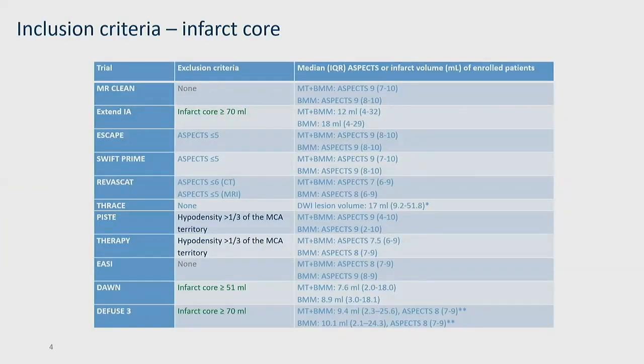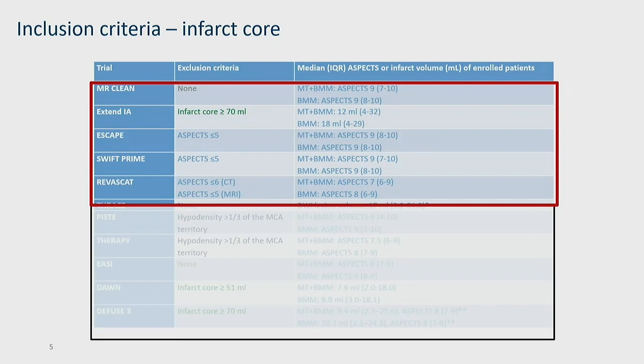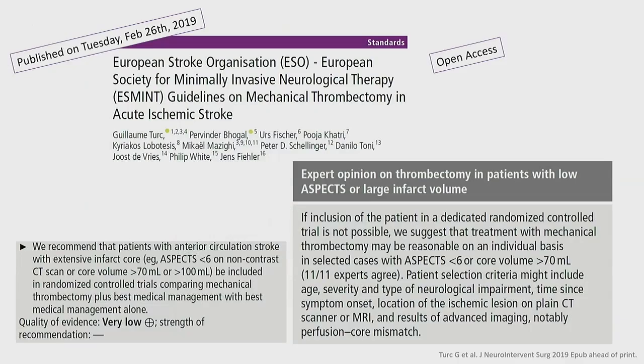But if you look at the inclusion criteria of the studies, all these trials were designed to show a therapy effect, to play it safe. The majority of the trials were focused on small core proximal occlusion. So it was the best choice at that time. So we actually don't have good information on where the threshold of therapy benefit is. We discussed this earlier today, and this is coming up for all the guideline questions and the guideline committees.